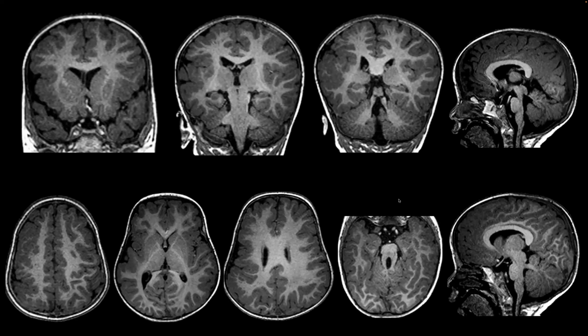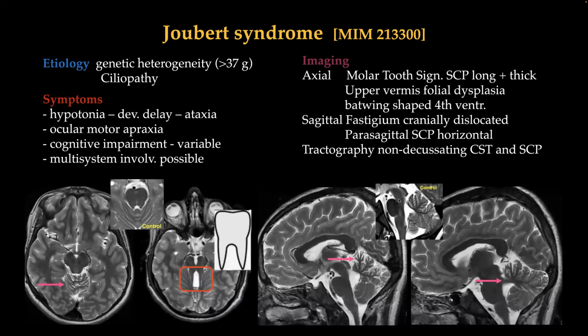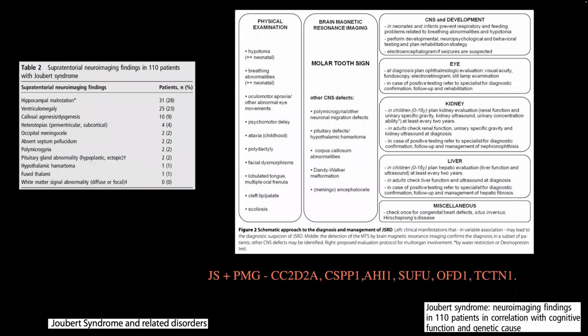So the diagnosis is a Joubert syndrome related disorder. This is what we thought of. These are typical posterior fossa findings which are seen in our case. And polymicrogyria can be associated with the Joubert syndromes, and the genes which are listed there are the ones which have been described to be present with polymicrogyria.